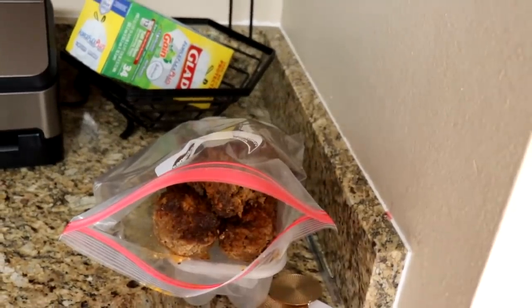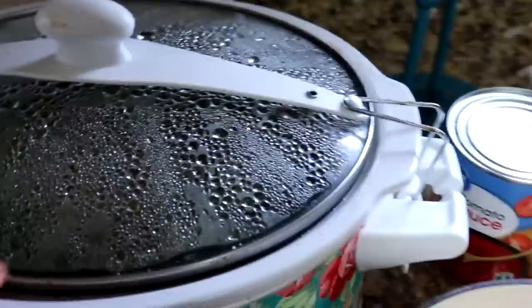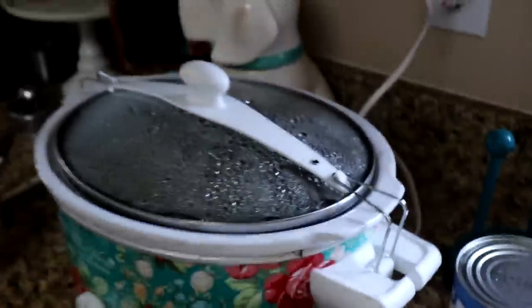I feel like I really didn't get much done, but I know I did. I put all the keto meatloaf muffins in there. I got the sloppy joe mix done. And then I had my husband put something out in the garage. I still have my roast going here. It is looking good. And yeah, that's gonna be it for today.